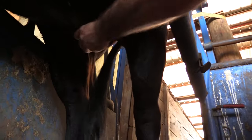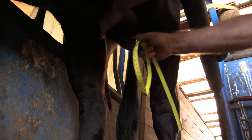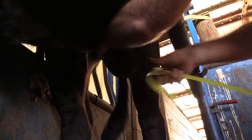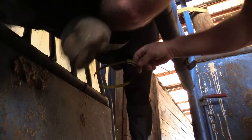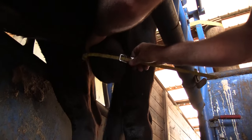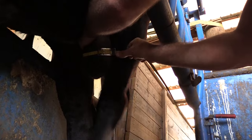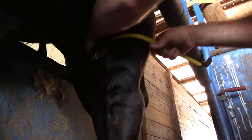All right, next is a scrotal circumference. So this gives us a good opportunity to feel his testicles. He doesn't like that much. So we can squeeze them down so they're nice and parallel. He thinks we're gonna castrate him. Then we'll measure this on there. Just a nice, dude, seriously.